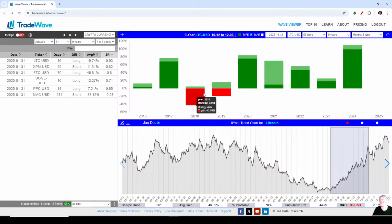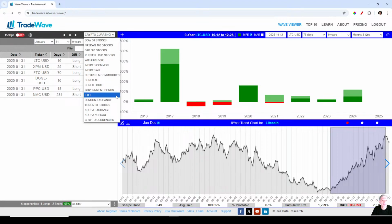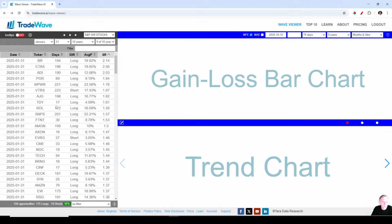Well, it still has a couple of losing years. Well, I don't trade crypto, so I don't even know if that's a good opportunity or not. Mostly I do S&P 500 stocks. And sometimes I do futures and ETFs.